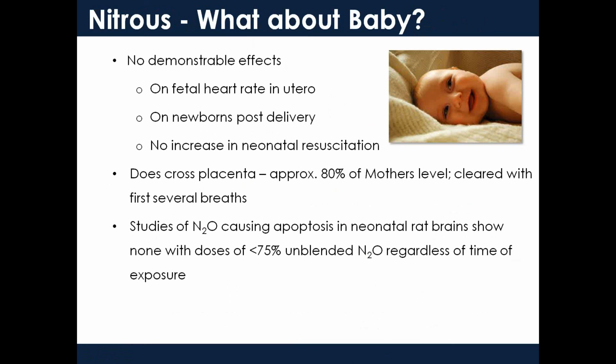So it also doesn't necessitate additional monitoring. If the patient does not have an order for continuous fetal monitoring, the use of nitrous does not put her in that category. So you would continue to do whatever fetal monitoring was appropriate for that level of her labor experience. There is no impact on APGARs. We know that the nitrous does cross the placenta. Blood levels of about 80% of what the mother's level has been found in the baby, but in the first couple breaths after delivery, the baby's clearing it as quickly as the mother would clear it, and you could argue probably faster because it actually doesn't have the same blood level.